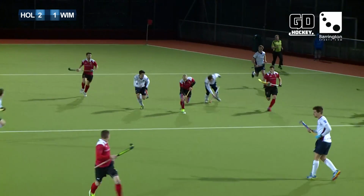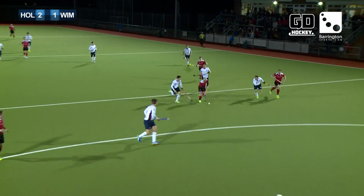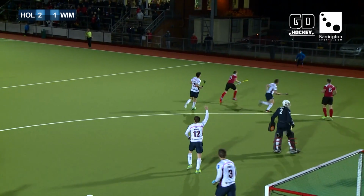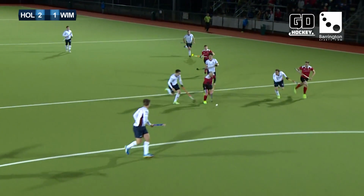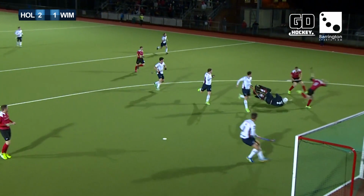No, they haven't. Catlin breaking over the halfway line. Here's a chance for Holcombe to hit Wimbledon on the break. Catlin into the circle. Catlin, good save from Bailey. Lovely 1-2 between Ward and Catlin, but Bailey really quick off his line to make the save with the stick.